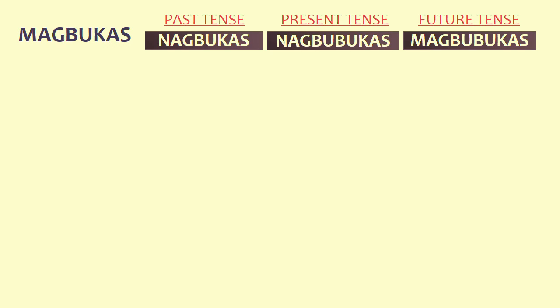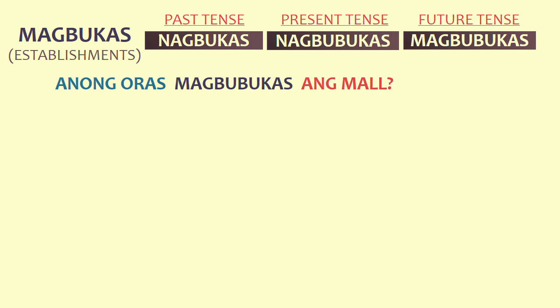For magbukas, the past tense is nagbukas, present tense nagbubukas, and its future tense is magbubukas. Now, we also use magbukas if we want to say that something opened, but that something has to be an establishment, like a store or a mall. Halimbawa, anong oras magbubukas ang mall? What time will the mall open?